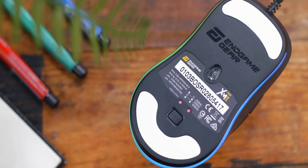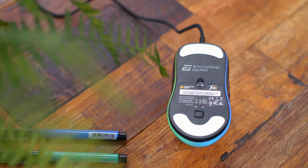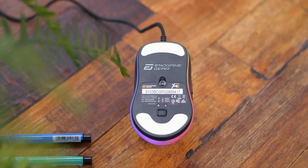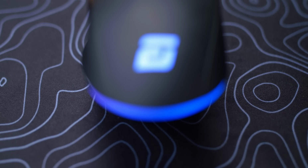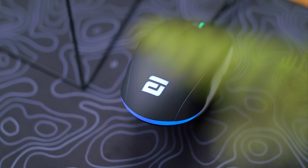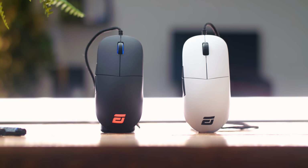But the one downside to the new XM1 RGB is the fact that it does add around 10 grams, from before around 70 grams to now around 82. And I mean, all things considered, that's still pretty lightweight. But this updated change is gonna be for those who absolutely need that RGB integration, but also for those who prefer just the stability and reliability of Kailh switches over Omron. Needless to say though, for a wired mouse, both are great options.